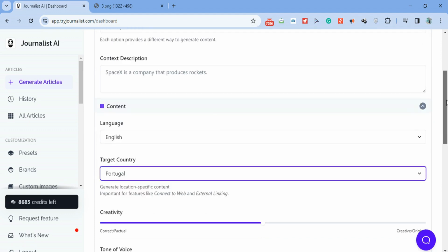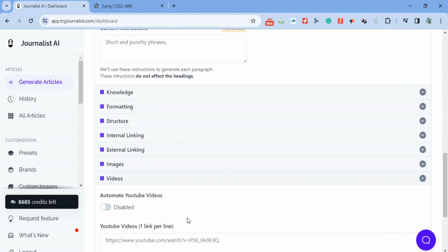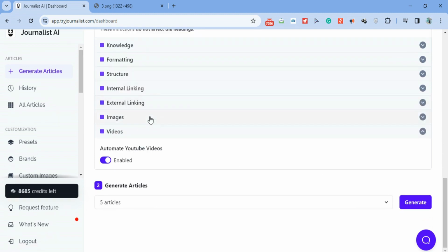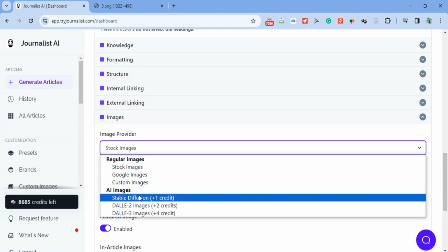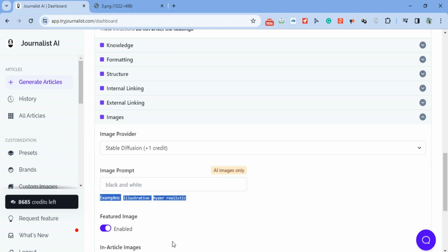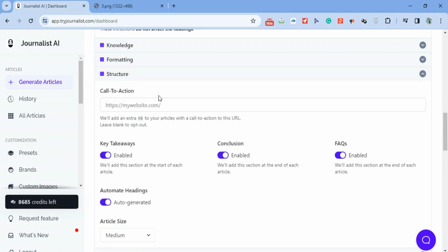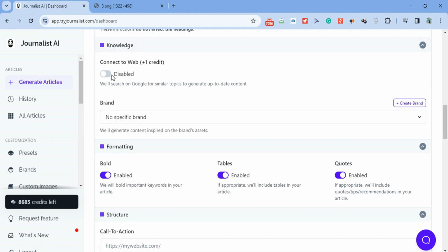You can play around with this, but this is where you can add videos to the articles, right? You can choose in-article images, featured images. You can choose the type of images you want: stock, Google custom images, or even AI. If you do choose AI, you can change the prompt here, make it look cartoonish, hyper-realistic, realistic, black and white, and set up the internal and external linking. Set up the structuring, knowledge, formatting. Here is where you can connect it to the web so that the content is up to date. You can play around with all this.